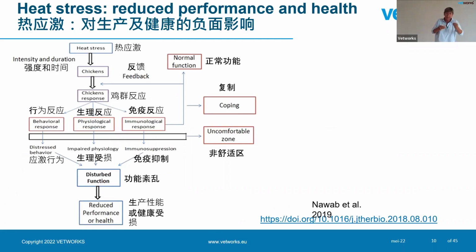And so how high is the temperature, how high is relative humidity? Also, how long does it last? Is it like in our country, it's usually just a few days in a year that we really have problems. In some countries, the chicken are born with some kind of heat stress, high temperatures, high humidity for the rest of their lives. So that's a different way of coping.